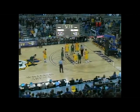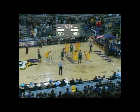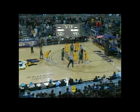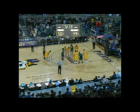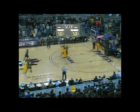Atlantic Sun all-freshman selection. This kid body-wise doesn't look like a freshman, does he? No, he doesn't. He's 6'1", 206. They think he's going to be their next really great player at Jacksonville. His free throw is up, and it's good. He has 4 points. He played at Bishop Kenny High School. He was a first-team all-state selection. Had 18 points against the Florida Gators, so he's the real deal as a freshman. He knocks down 2, and we're tied at 50.